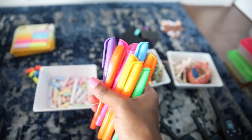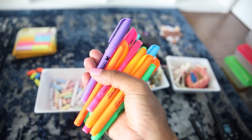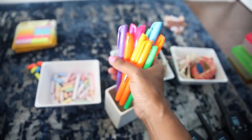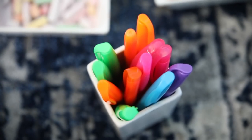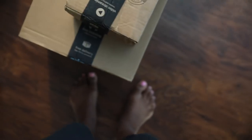Highlighters, we normally keep them in our pencil boxes, but we have quite a bit and I'm going to be using them in a very fun way. So I want to make sure that they're nice and trying my best to put things away as I go along. The necessary Amazon Prime packages. Okay.